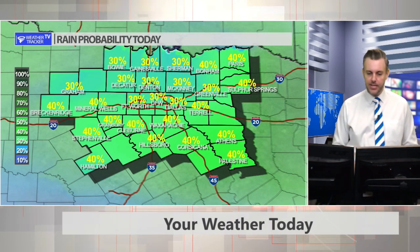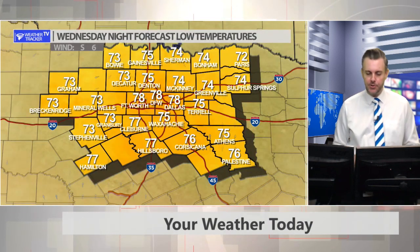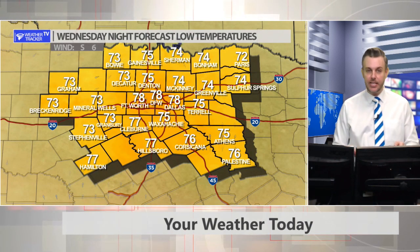Otherwise, today, 98 for a daytime high. 110 is our record from back in 1936. By the way, our coolest high temperature ever on today's date was an 80 back in 1915. So again, we're not really anywhere near either of those today. So generally speaking, mid to upper 90s for daytime highs, hot and humid as we go through the afternoon. You see a 30 to 40% rain opportunity this afternoon, and then generally speaking, 70s for overnight lows.